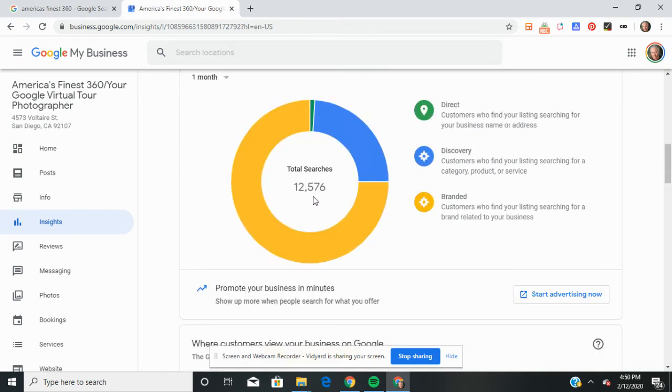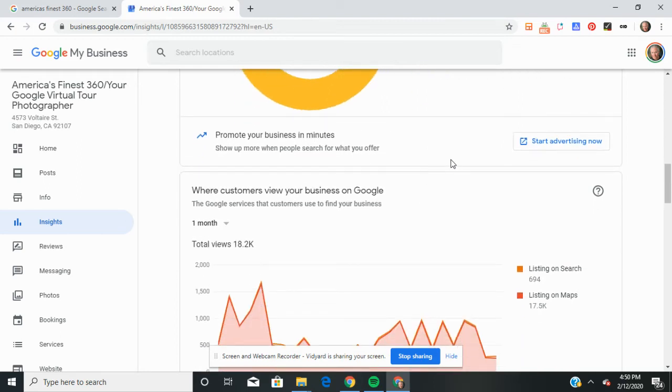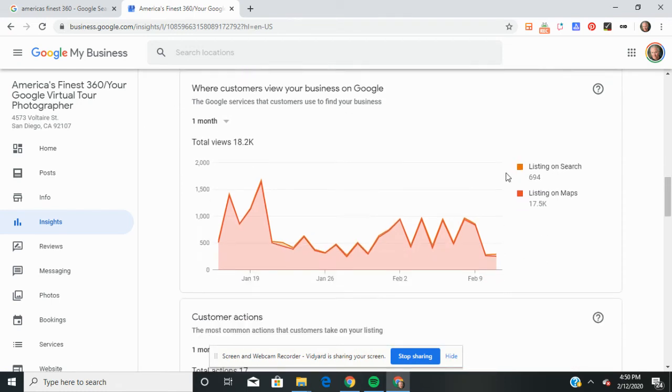We had 12,576 searches in the last 30 days. The green is direct. We had 124. The people who just discovered us, who found my listing searching for a category, product, or service, as you can see, 3,000. And then the branded customers who found my listing searching for a brand related to my business. All right. Here, that's Google Ads. You can put an ad out there, and Google will charge you every time it's clicked.